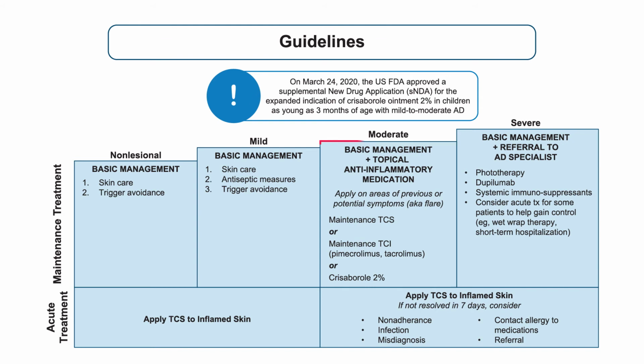The basic management pretty much stays through all of those, good skin care and trigger avoidance and so on. As we get into moderate atopic dermatitis, we'll introduce topical corticosteroids and perhaps topical calcineurin inhibitors to affected areas, and often in a step-down approach after initially treating for a few weeks to gain control, then stepping back to perhaps alternate day use and then weekend use for maintenance. And in severe eczema, there'll be consideration of more significant measures, including systemic drug therapies or phototherapy.